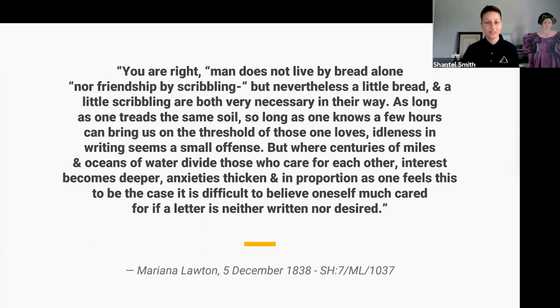As long as one treads the same soil, so long as one knows a few hours can bring us on the threshold of those one loves. Idleness in writing seems a small offense, but where centuries of miles and oceans divide those who care for each other, interest becomes deeper, anxieties thicken, and in proportion as one feels this to be the case, it is difficult to believe oneself much cared for if a letter is neither written nor desired." So that is a very long and dramatic way to say, write me more.